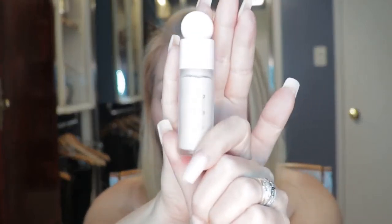Next, we're going to go on to the concealer. So concealer, it's like a baby version of the foundation. There we go. And this one, I'm in the 130N. I went quite a bit lighter.